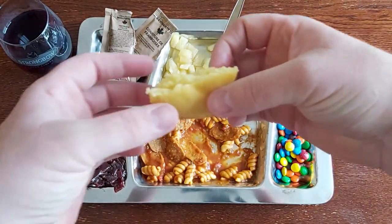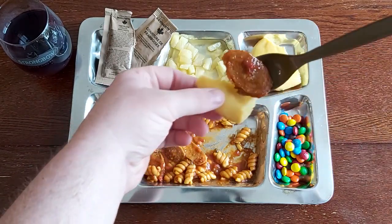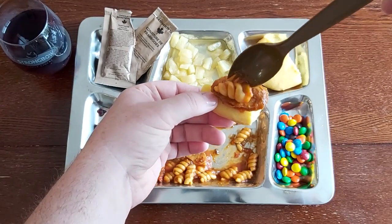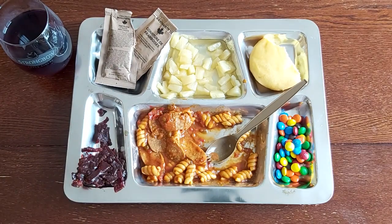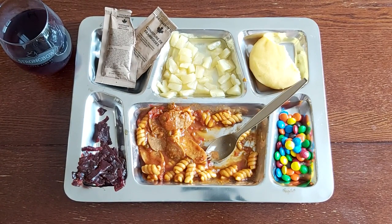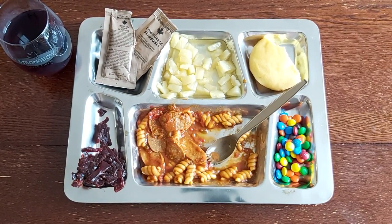They gave it to us to go with this meal, so it just seems kind of weird doing it this way. But let's try the cornbread with some of the main. And that flavor combination doesn't really work well with each other. The sweetness in the corn does not mix with the slightly spicy sausage, the hint of green and red pepper, and the tomato sauce base.